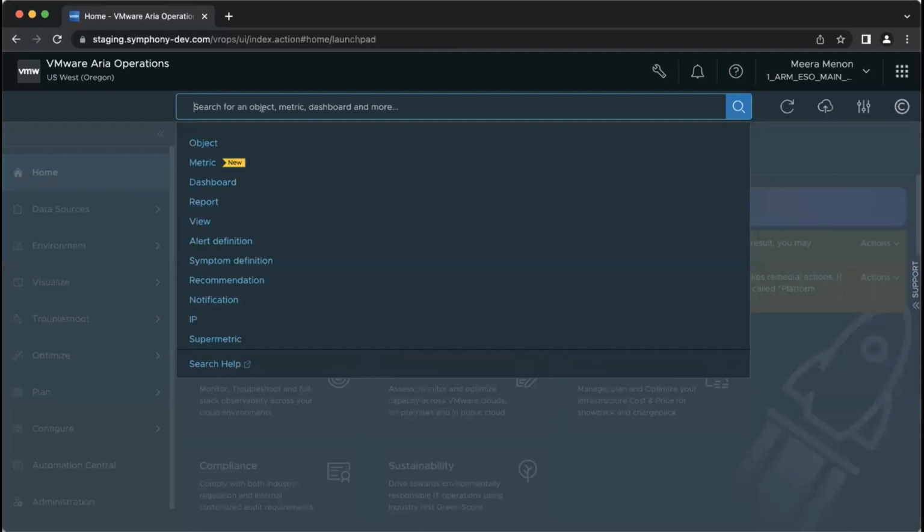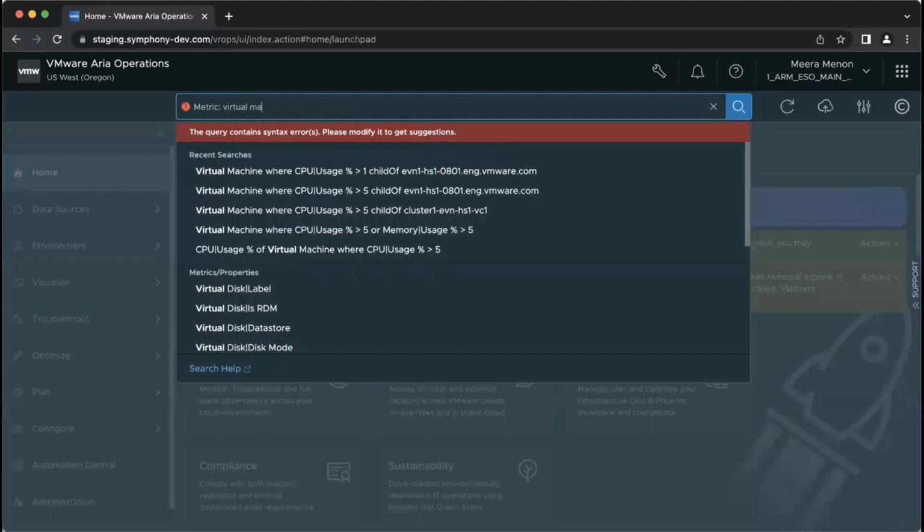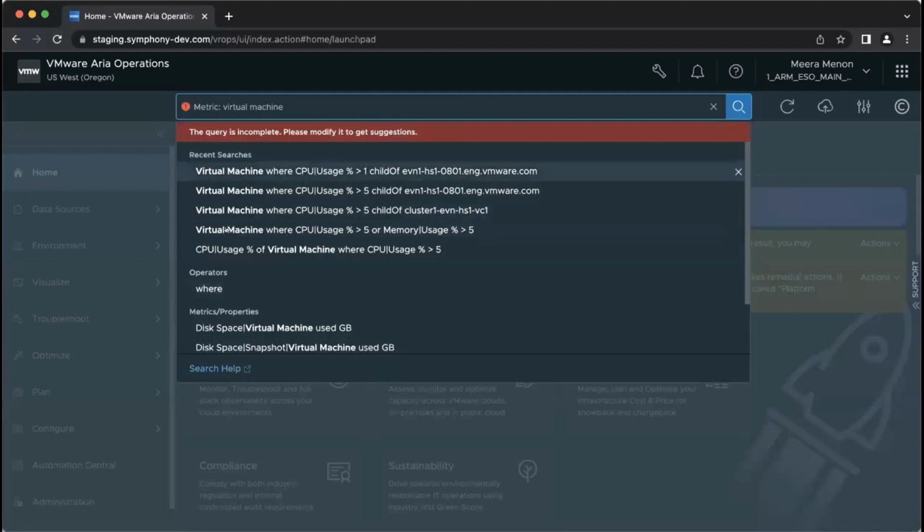All right. So when you click on this, the global search now, you'll see this new option called a metric. For our demo, I'm going to use some very simple options. So I'm going to start searching for a virtual machine. So you can see that there are some suggestions coming. I was playing around with this environment before, so it's listed down my last 5 searches. So you can either click or continue to type.